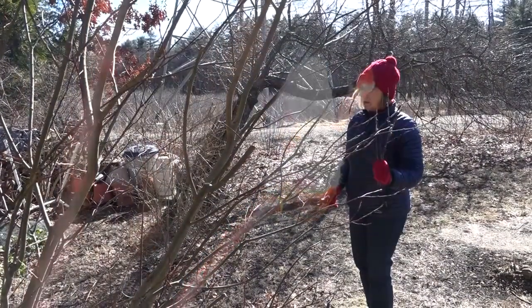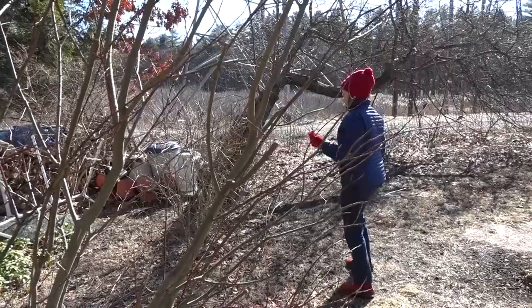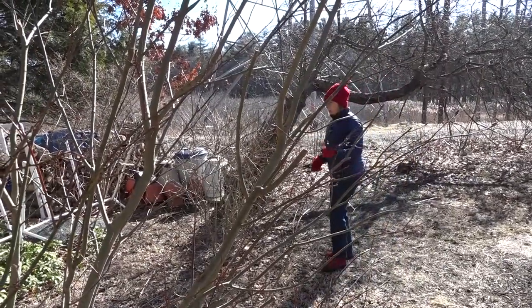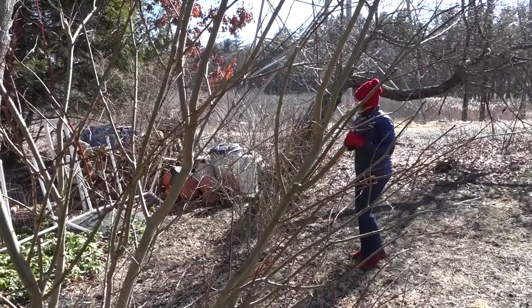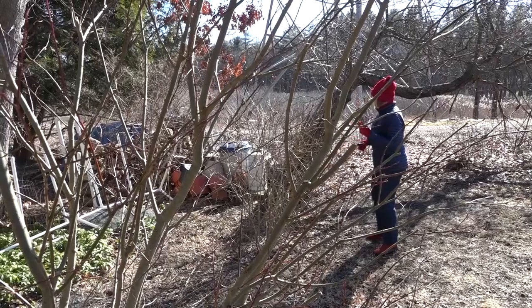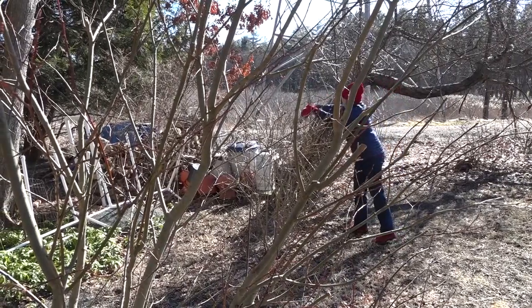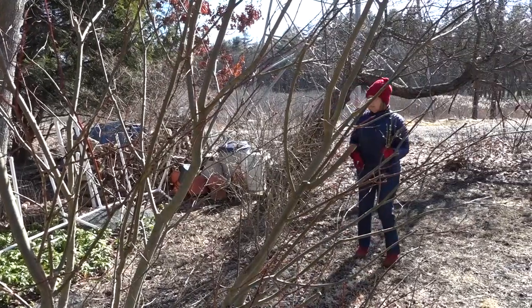Warm days caused them to come out, and this is a sunny spot. The other thing I can pick is forsythia, and again, this is a good time to prune it. Bring a few shoots inside. We'll put them in water and hope for some blooms in a week or so. So we'll take these inside.